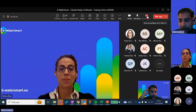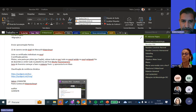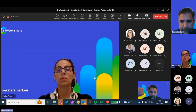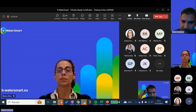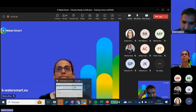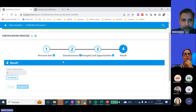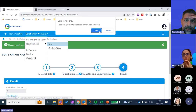Yeah. So because of time, I can emit the neighborhood certificate, because it's a faster process, because it's already loaded in the platform. I don't have to pick every question. So let's do it. We have now emitted this building certificate, but we want to emit the neighborhood certificate. Let's do it anew.